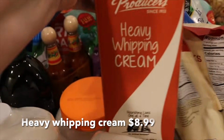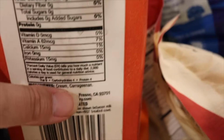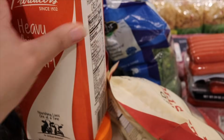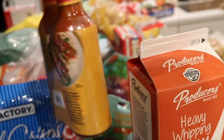This is the heavy whipping cream. It is not the cleanest by any means, but it is the cheapest. So if you look at it, it has the carrageenan. For this price and this size though, it's a concession I'm making, at least until I start getting migraines again. I've been using this, I said earlier, for my morning hot sauce. And so I just stocked up on some big ones. Made for more financial sense.